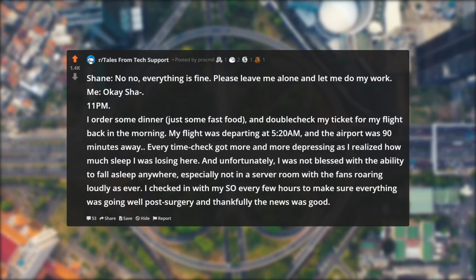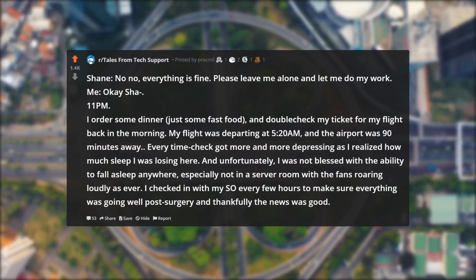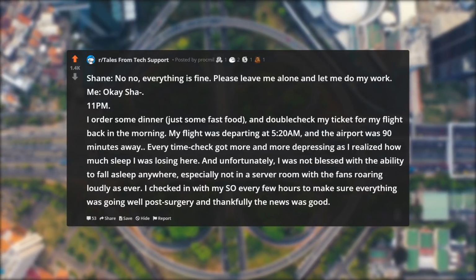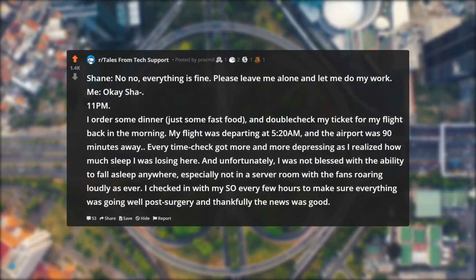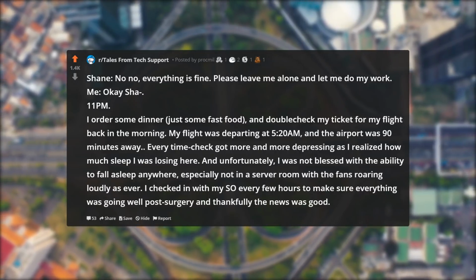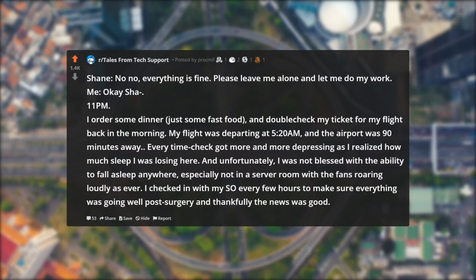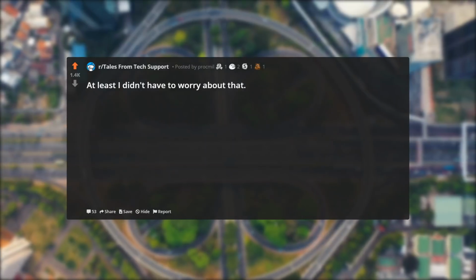11 p.m. I order some dinner, just some fast food, and double-check my ticket for my flight back in the morning. My flight was departing at 5:20 a.m., and the airport was 90 minutes away. Every time I checked, it got more and more depressing as I realized how much sleep I was losing here. And unfortunately, I was not blessed with the ability to fall asleep anywhere, especially not in a server room with the fans roaring loudly as ever. I checked in with my SO every few hours to make sure everything was going well post-surgery, and thankfully the news was good. At least I didn't have to worry about that.